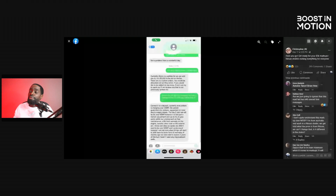What is the $1,000 for a deposit? Is there a markup on the Nissan Z with your dealership or no? Correct. It is a deposit. Currently, everywhere is charging over MSRP. We cannot guarantee any options, equipment, or color due to supply issues. For the Z cars, we will be over 5K over MSRP, however, it is not just a market adjustment, and we do try to give perks within our pricing, such as free maintenance, a lifetime warranty on the engine, ceramic clear coat on the exterior, etc.